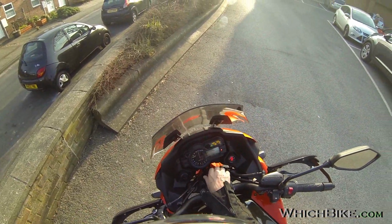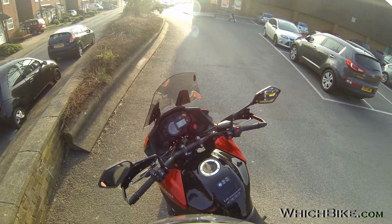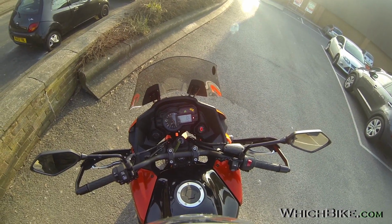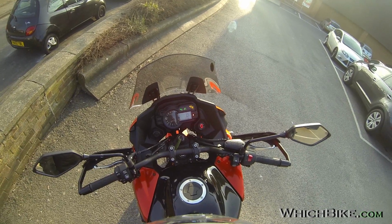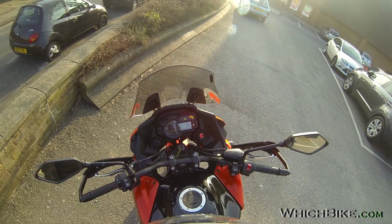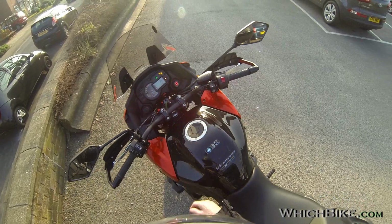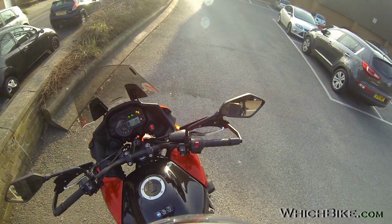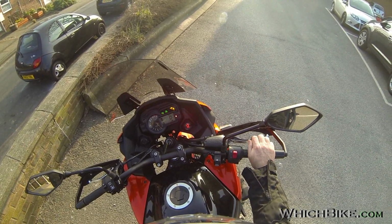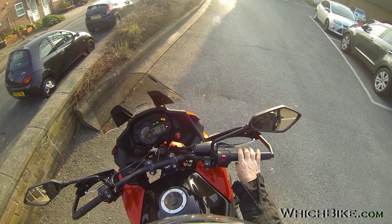Right, let's start this one up. And there it is. It's got outside temperature, power, traction control, looks like. I'm not sure. Got a speedo. It's got a gear indicator as well, bottom right, you see down there. It's pretty handy, isn't it? I like that. It's got adjustable front brake.